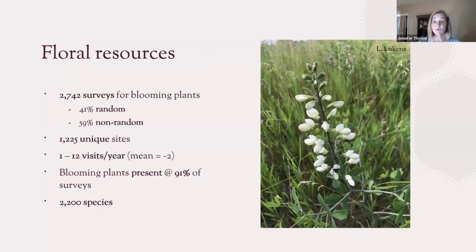Taking a look at our floral resource data set that had 2,742 surveys for blooming plants. 41% of those surveys occurred on random sites and 59% were on non-random sites. That was just over 1,200 unique sites where this occurred. And those sites averaged about 2 visits per year, with that range being 1 visit or all the way up to 12 visits per year.